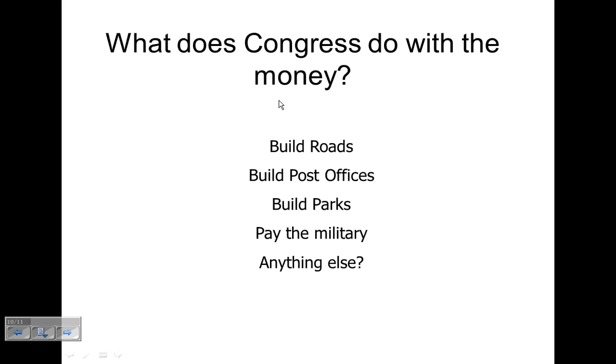What does Congress do with the money they get? Plain and simple, they build roads, they build post offices, parks, pay the military. Can you think of other things we spend our money on in our country? Again, take a quick second, stop the video. See if you can come up with anything else.